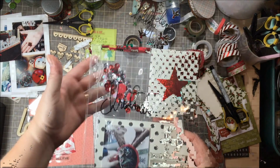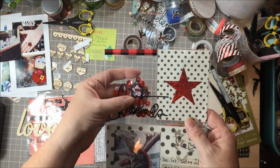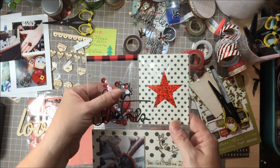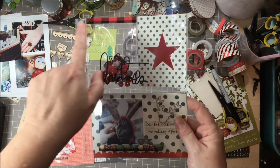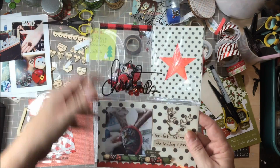You can see that I added a little bit of white sequins too. So there's black, white, and red sequins in there, and a couple of buttons and a little black star clip. And then this is just a journal tag from the Simple Stories collection, and I added the black and red washi tape up there from Michaels to close the pocket.